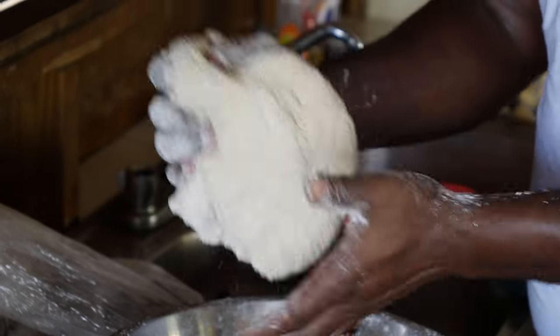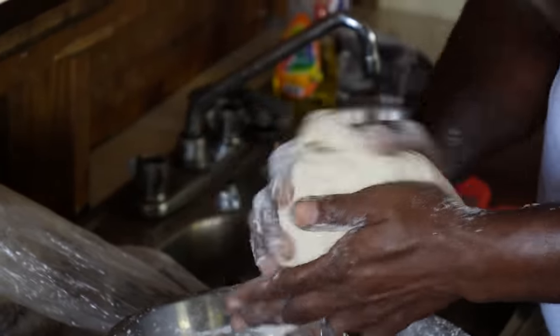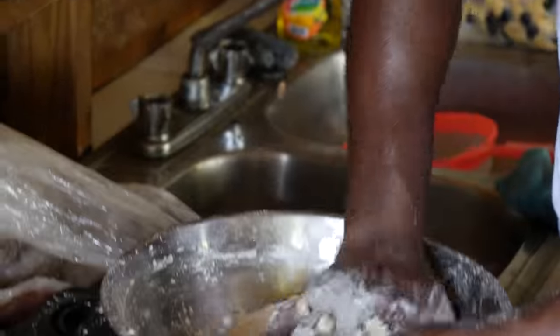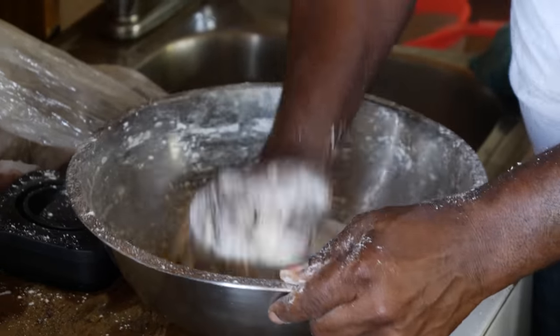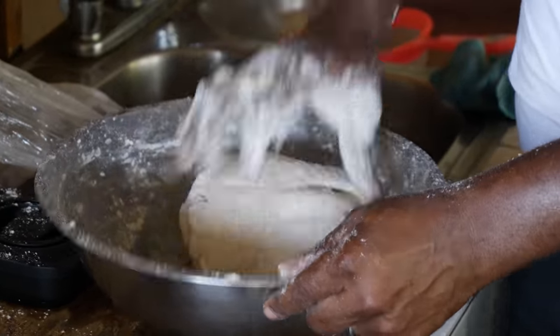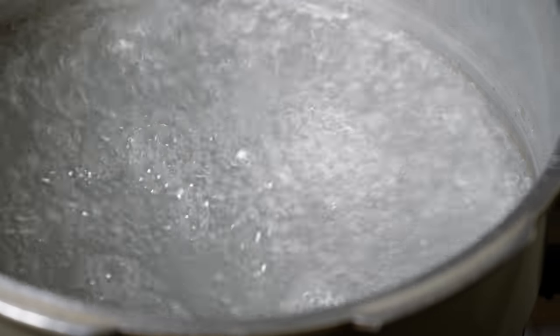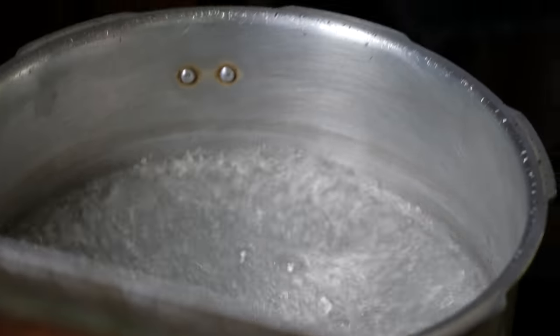Form that dough after kneading it, form it into a ball, make sure each part of it has a little bit of banana, a little bit of the flour, a little touch of salt in there, and then it going into the pot. Banana dumpling. The pot has been boiling and was ready for it right away after I finished kneading it.